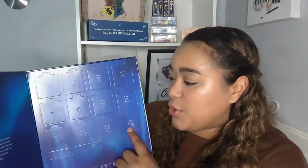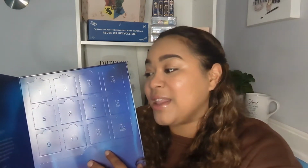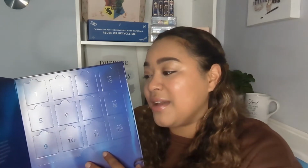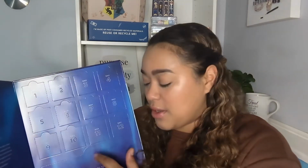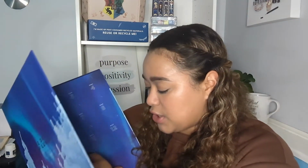So again, it's 12 days here, 1 through 12, and then you have your palette down here, and I like that you still open the palette as well. It says, ever since I was a kid, there's magic in advent calendars. I love anxiously opening one a day, awaiting the big 25th. It's like a mini gift every day, and that's exactly what I wanted to do with our advent calendar. I hope you have the most amazing holiday. Love, Manny.